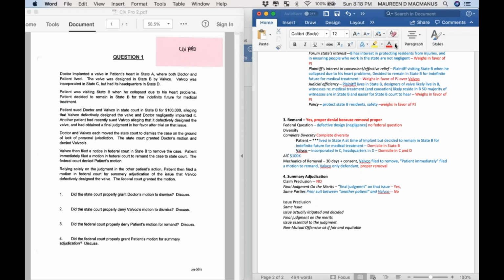Same issue. So the issue here is whether Valveco defectively designed the valve. So it's the same issue. In the prior case, the patient alleges Valveco defectively designed the valve. So same issue. So this is yes.